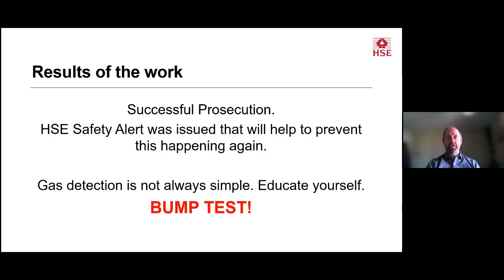So the result of the work was a successful prosecution of Briar Chemicals. We also had an HSE safety alert issued, which will help to prevent this happening again in the future. And the take-home lessons are that gas detection is not always simple. If you have a safety critical need for gas detection, you need to educate yourself, and most importantly of all, bump test. What this means is just do a performance test of the gas monitor to make sure it's working every time you need it.